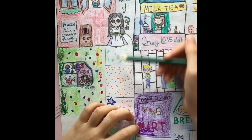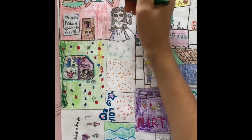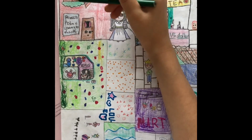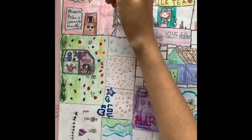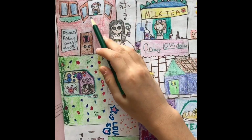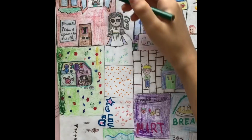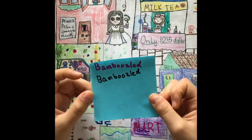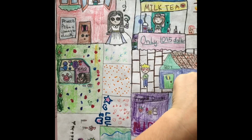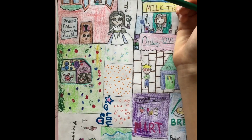So this building is red, and the window here is closed, and there's kind of this little bush. It's kind of a garden also, but there are no flowers. The flowers didn't grow yet. On the next window, the window is open, and there is this bamboozled girl. Bamboozled means very confused, and that is our second word of the drawing. So she is very bamboozled that a princess, me, is coming.